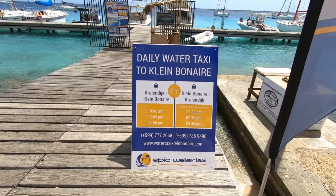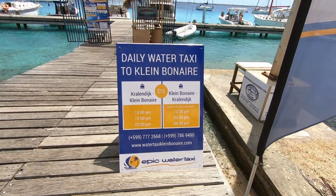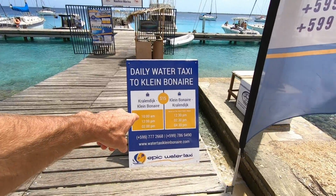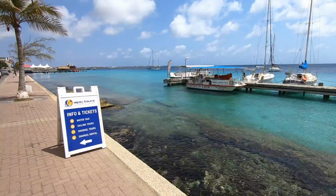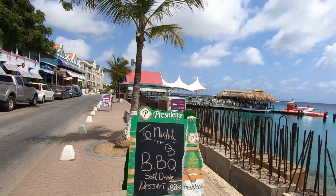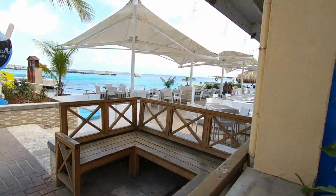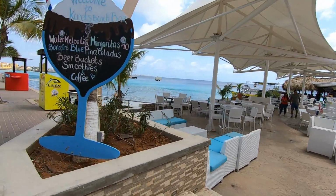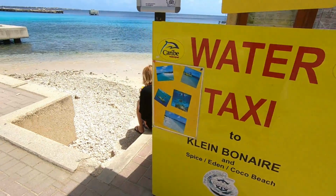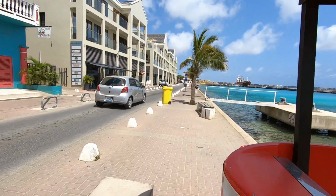And so here is a water taxi, also to Klein Bonaire, but this is different from the one that I am taking. The one that I'm taking goes to another beach as well. It looks like this one doesn't go to the extra beach. So that's good to know though. Every day at 10, 12, and 2 p.m. And so the water taxi leaves from right over here. I can see the boat there. This one right here. So I'll cruise down here and show a little more of Kralendijk.